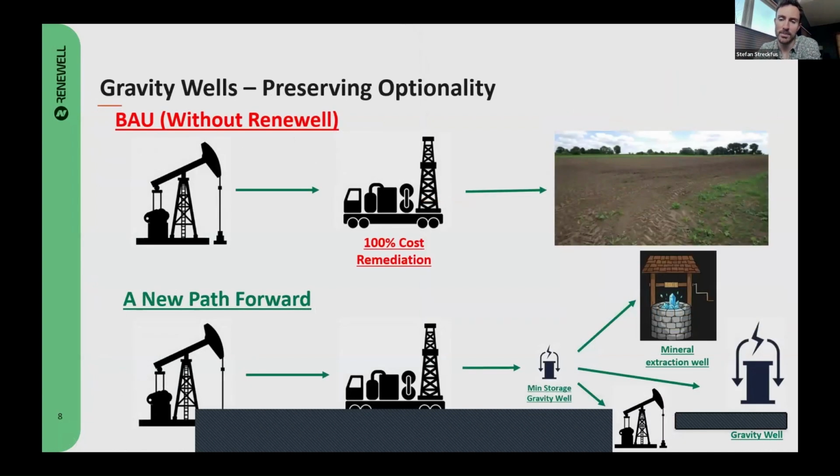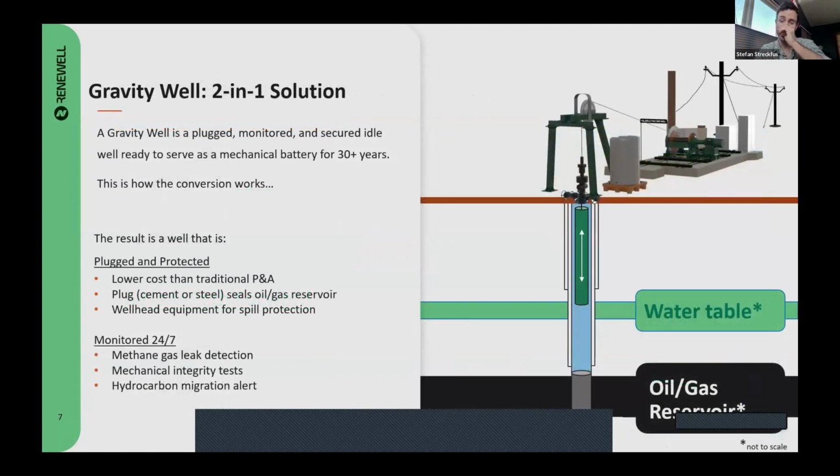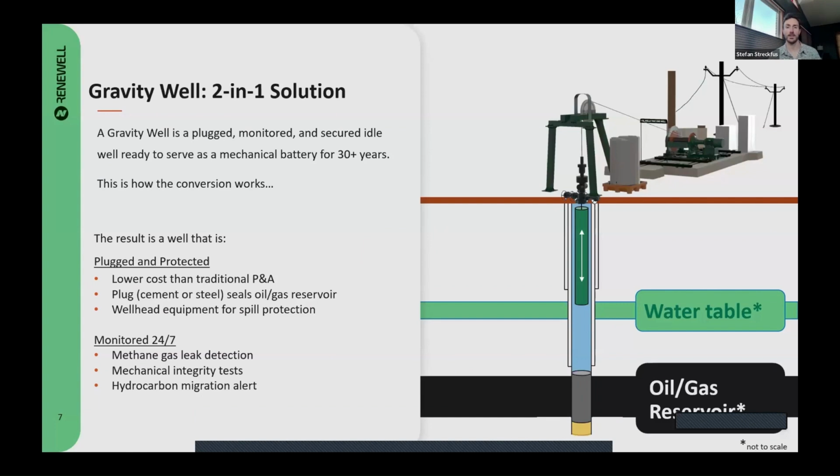Whenever the time comes where electricity prices are low, usually that's because some variable energy sources are online, though there's a wide variety of reasons why. That's the most common one today. Then we would use that low-cost electricity to raise the weight, storing the electricity as potential energy and holding that until a time when it's more valuable.